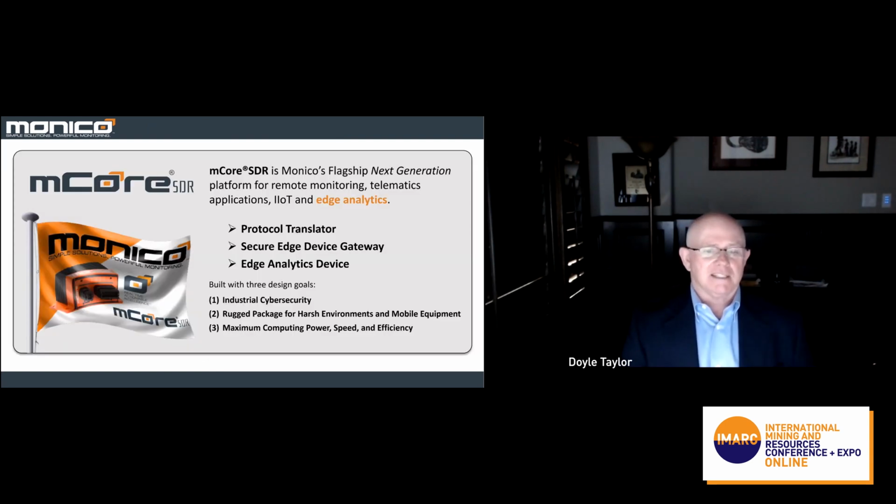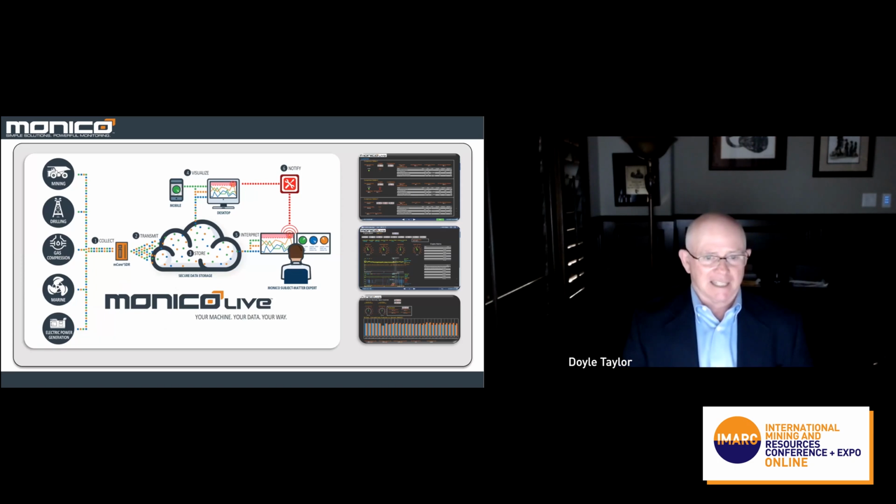MCore was specifically designed with 3 major design goals. One was industrial cybersecurity. So every time we connect to a Pi system or to a cloud server, we're using bidirectionally authenticated and encrypted and compressed connections so that it is secure. Second, it had to be rugged for the mobile market. We do nothing but heavy equipment and mobile equipment. And then third was something new. It was maximum computing power for edge analytics.